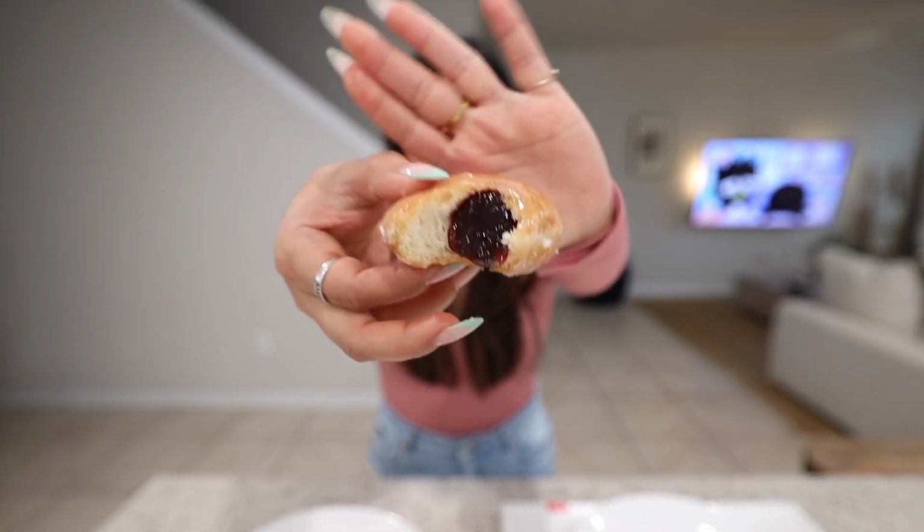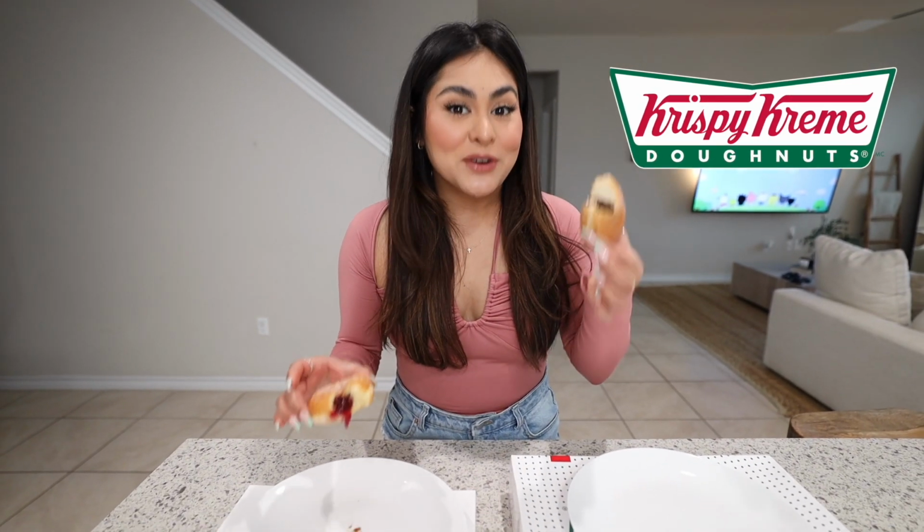And the donut itself is so soft, guys. Can you see that? It's so soft. And again, I think it's because it's fully glazed that it's not as drying. It's just the jelly that got me. I feel like this jelly is so much better than the one that they use in Dunkin'. So I'm gonna say that Krispy Kreme is the winner for this round.